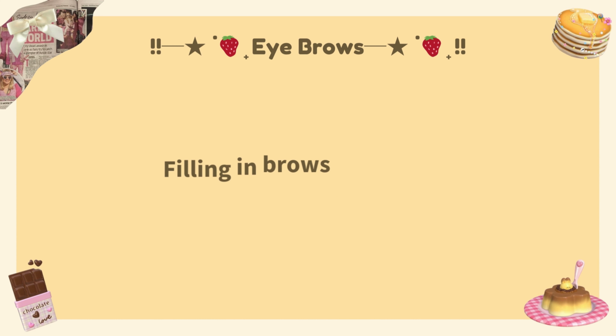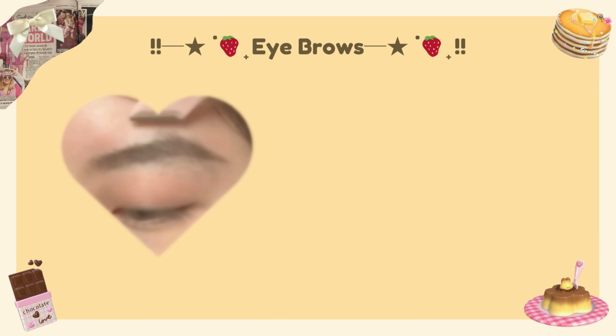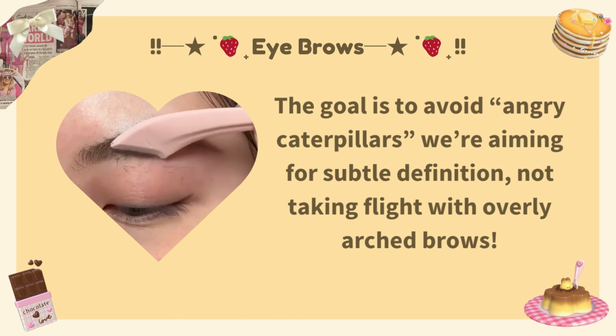Brow techniques. Filling in brows naturally, using a spoolie and pencil to get that I just woke up like this fullness. The goal is to avoid angry caterpillars. We're aiming for subtle definition, not taking flight with overly arched brows.